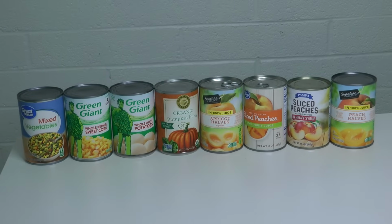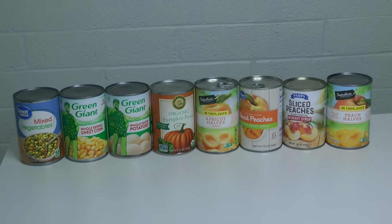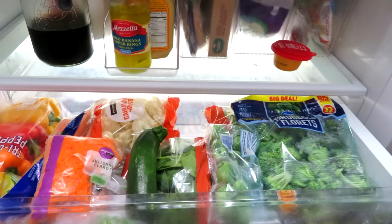Choose a variety of canned fruits and vegetables. We need to have fruits and vegetables in our diet. It's best if you can have fresh vegetables, but they aren't going to last very long. And we can have them also in our freezer, but they also aren't going to last forever. Especially if the power goes out, then you're going to have a problem.